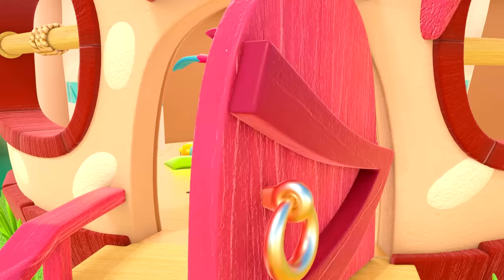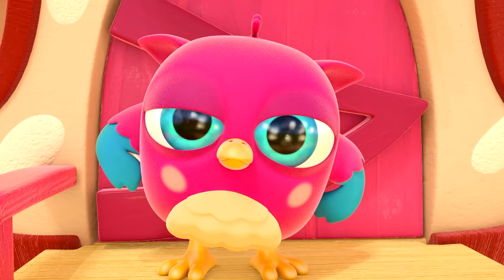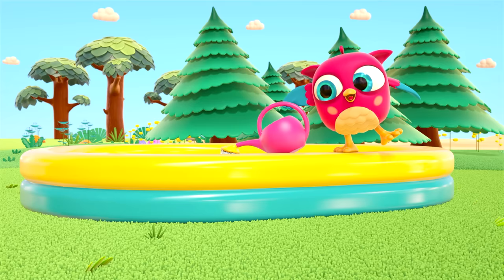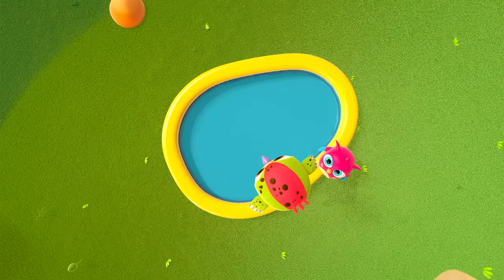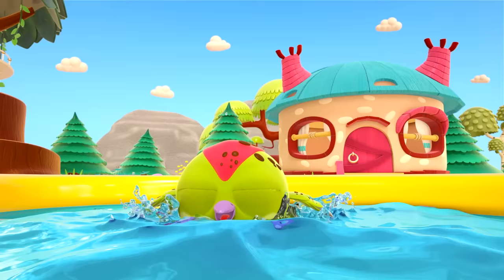Hi there. Hi there, Hop Hop. Look how dirty Peck Peck is. Uh-oh. Time to have a wash. The little owl is filling the paddling pool with water so Peck Peck can have a wash. Jump in. Peck Peck likes having a wash.